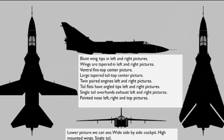We have twin paired engines that are obvious in the left and right pictures. And we have tail flats, and those tail flats have angled tips on the left and the right pictures, as you can also make out. We have a single tail that overhangs the exhaust, as you can see in the left and right pictures. And we have a pointed nose in the left, right, and top pictures, and that's obvious in all three of those shots. In the lower picture, we have a wide side-by-side cockpit, and there's high-mounted wings and a single tail.